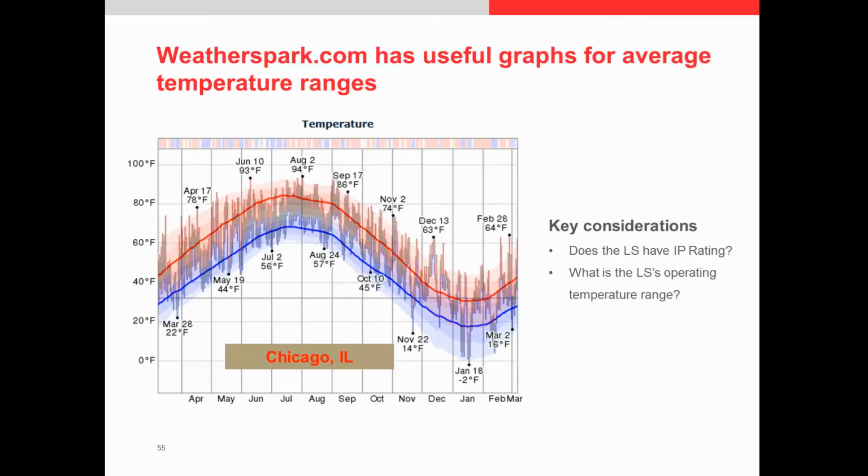And then the graph shows the average temperature ranges. So you look at Chicago, Illinois, for example. There are a lot of varying temperature ranges in different regions. Here you have a fairly stable temperature range.